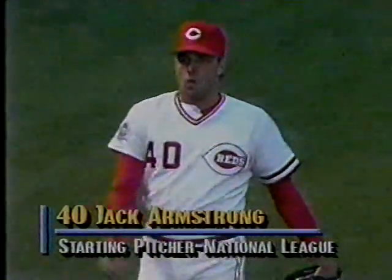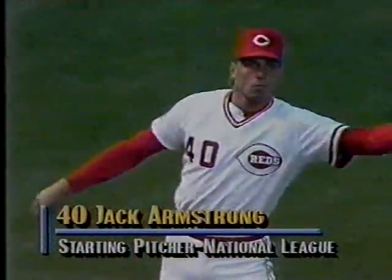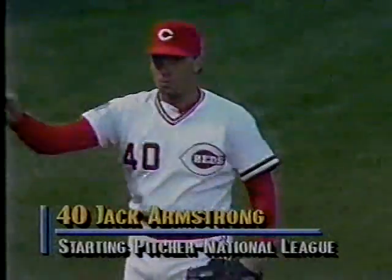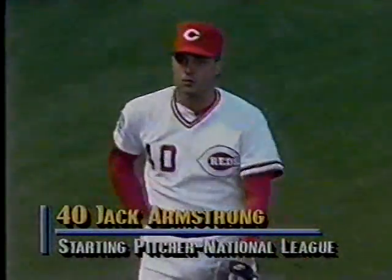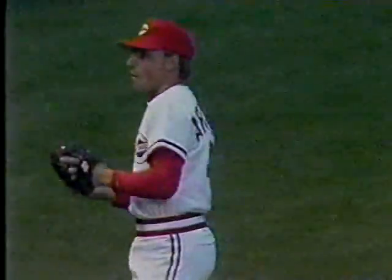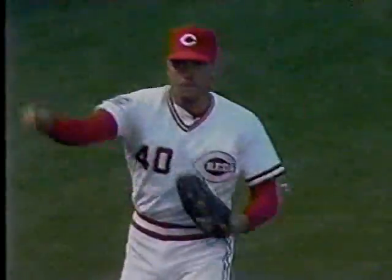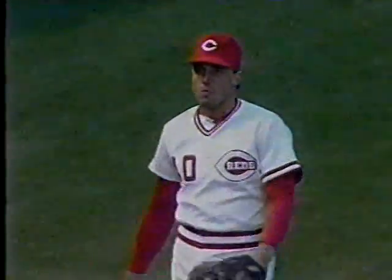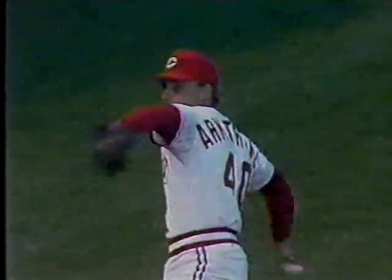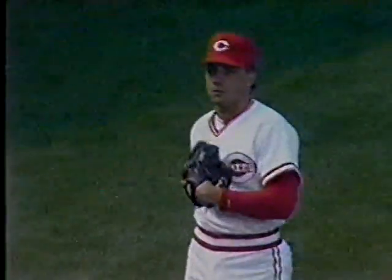The fans are responding to the announcement that tonight's game is scheduled to begin on time, and you are looking at Jack Armstrong, the ace of the Cincinnati staff and the scheduled starter for the National League tonight as he begins his warm-up tosses down the left field line. We'll have the introduction of the players shortly, but first, let's take you across the street on the other side of the ballpark, where Pat O'Brien is standing by on high.